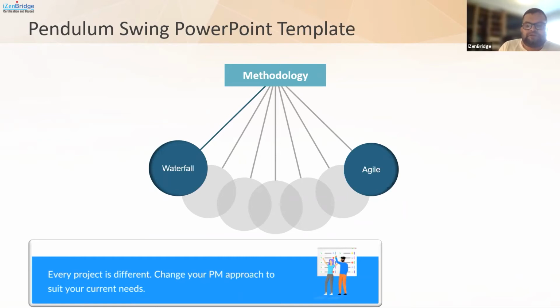and that's where the role of the project manager becomes so important, because it is the project manager who will have to take the judgment about the given situation and take the decision on which methodology best suits a given situation.